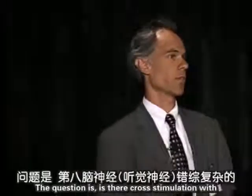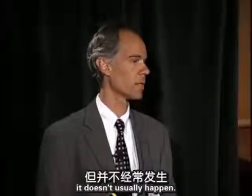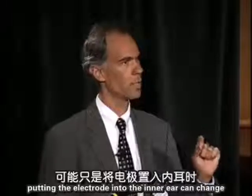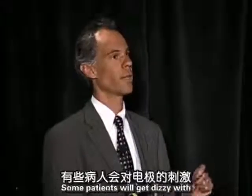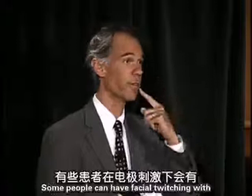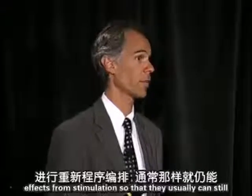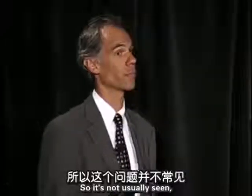The question is, is there cross-stimulation with the labyrinthine branches of the eighth nerve, basically, whether stimulating the cochlea can cause some dizziness. And it is possible. It doesn't usually happen. Some of the dizziness, like was described by Ms. Smith, is probably just the act of putting the electrode into the inner ear can change the balance sensation from that side and can make people dizzy for a week or so. Some patients will get dizzy with stimulation of certain electrodes. It's not common, but it can happen. Some people can have facial twitching with stimulation of certain electrodes. But thankfully, the devices are flexible enough and can be programmed around those types of adverse effects from stimulation so that they usually can still be used very effectively despite that. So it's not usually seen. It's not usually a problem.